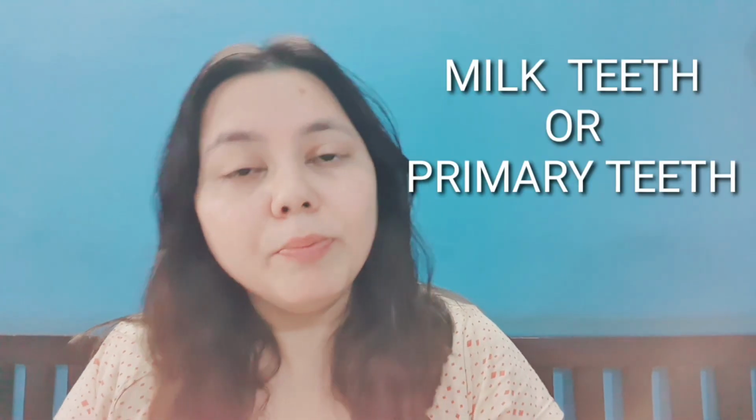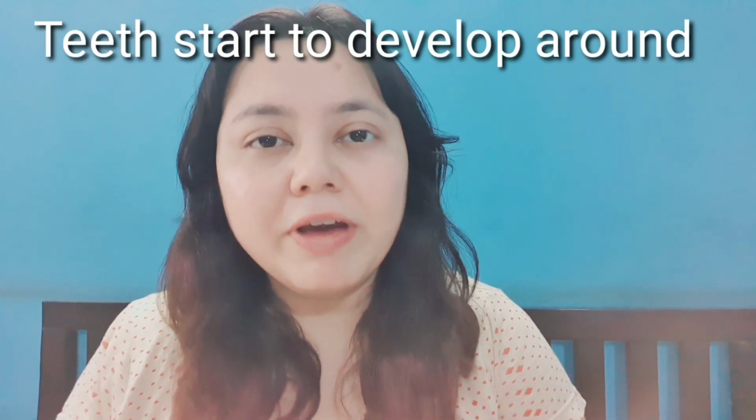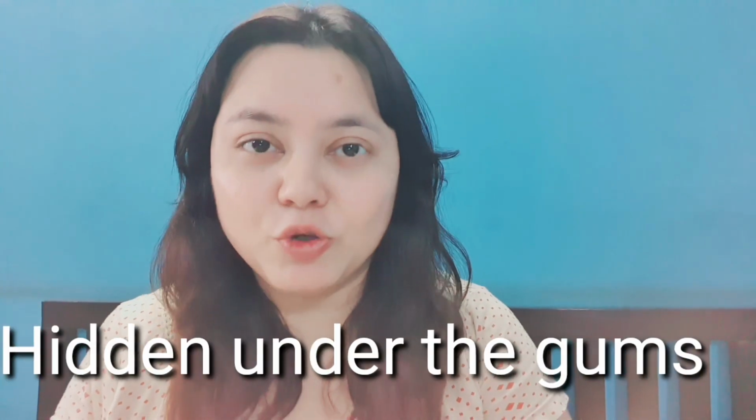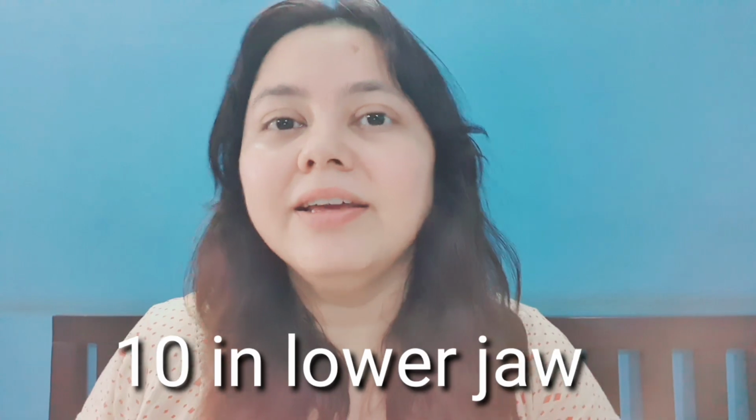So the first set of teeth, that is 20 teeth that a child is going to have after the process of teething is over, they are called milk teeth or primary teeth. Well, you will be surprised to know that the development of primary teeth starts when the child is still in the womb. Somewhere around 5 weeks of gestation, the first buds of primary teeth appear in the baby's jaws, which are hidden under the gums. 10 in upper jaw and 10 in lower jaw.